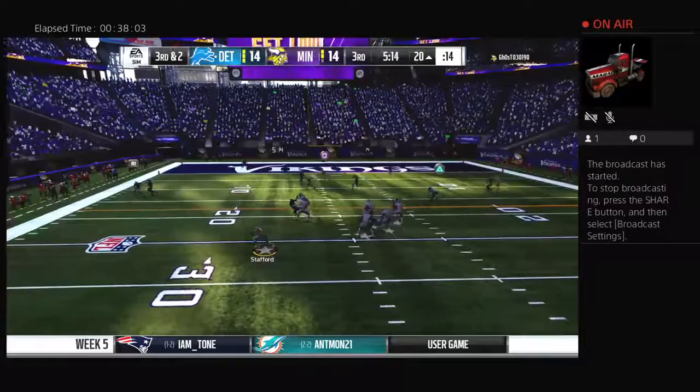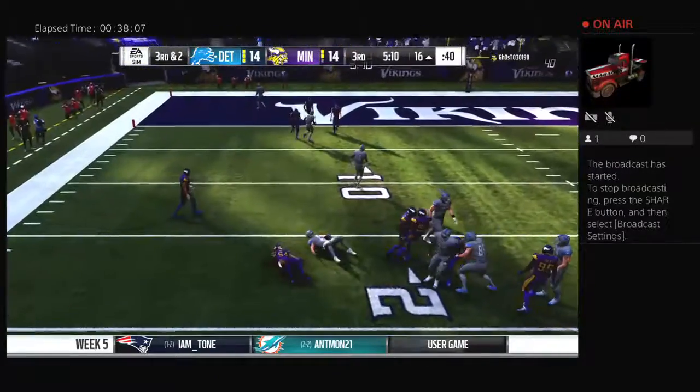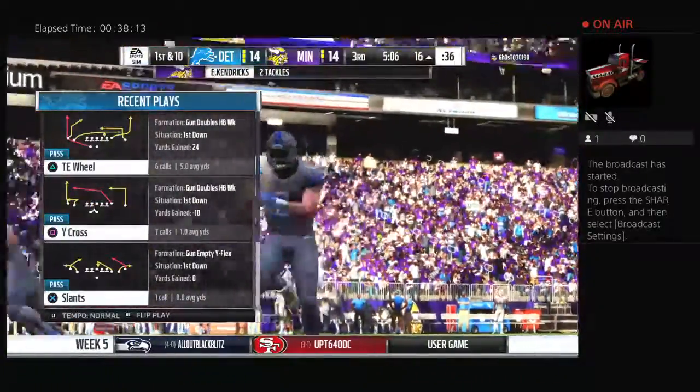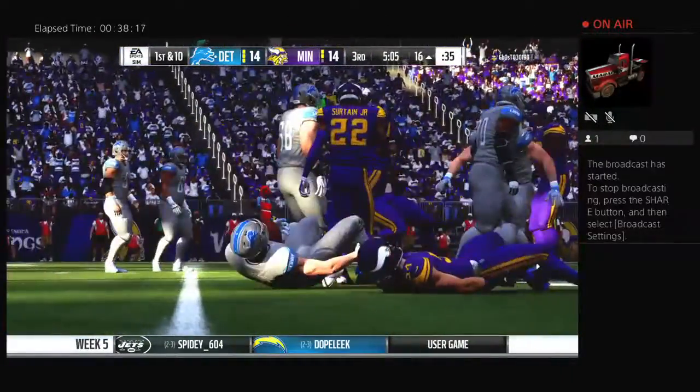Third and 2, Stafford dancing to his left. He can run for it, and he will. And he picks up the first down yardage as he takes it down to the 16. When in doubt, do it yourself, as he keeps it for 3 and a first down.